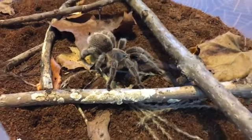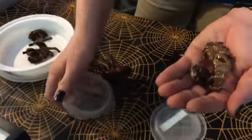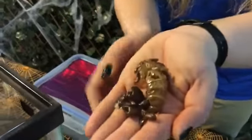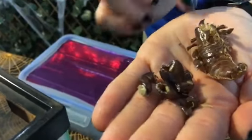So we actually don't have any live scorpions here at the zoo, but at one point we did, and we were able to collect a molt from a scorpion that lived here. So they molt just like a tarantula. You guys can see here the exoskeleton, just like on our tarantula. It's going to be a nice hard shell.